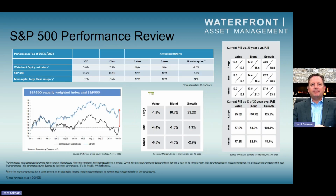On the next slide, you'll see that same graphic with the performance of the strategy through October 31st. And on the bottom left-hand side of the slide, you'll see the S&P 500 index return on a year-to-date basis, both as a capitalization weighted return, which is up 11%, as was mentioned earlier, as well as on an equal weighted basis, where you'll see the average stock in the S&P 500 is actually flat year-to-date. The spread between the cap weighted return and the equal weighted return is extremely unusual and is at a level that we haven't seen in over 20 years.